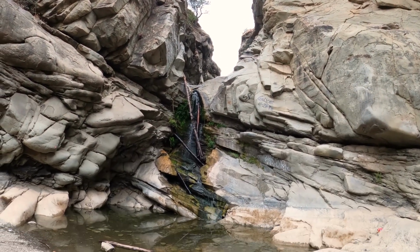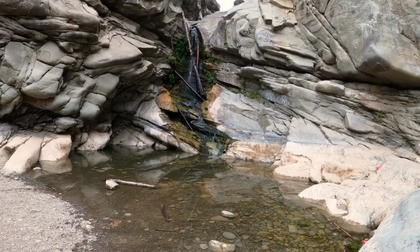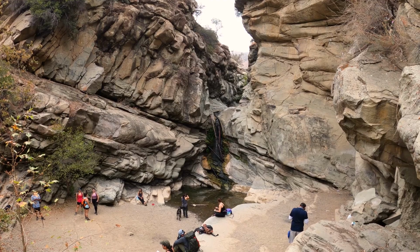We hiked it in August. The waterfall wasn't at its peak, but it was still nice enjoying the group's company while listening to the relaxing sounds of the waterfall.